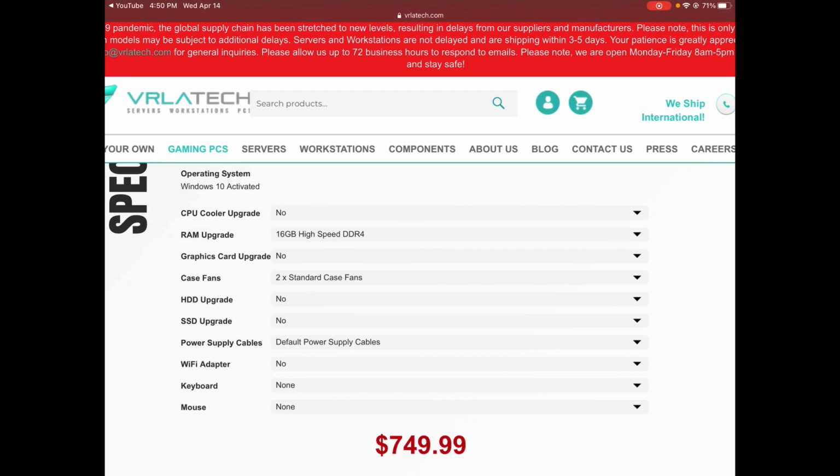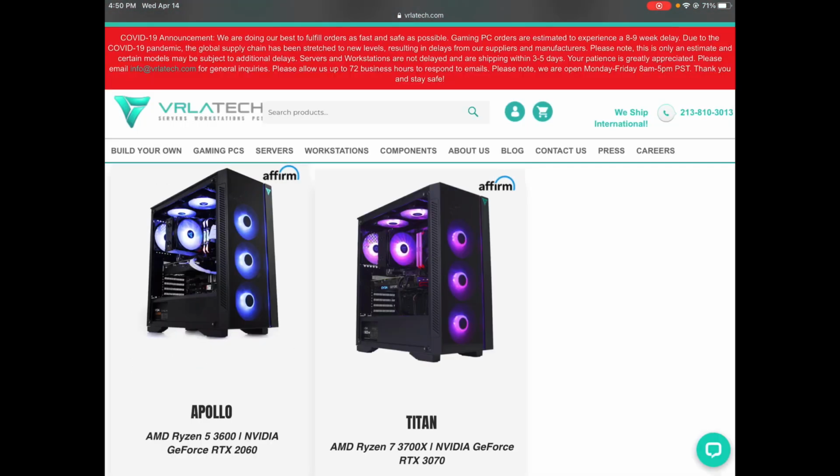But so I kind of understand it more for them raising prices. $150 isn't as outrageous as $250 like Digital Storm did to build Redux. So I'm not going to go on this PC too much, because in the current climate, $750 for this PC, that's not too bad of a deal, I guess. The issue comes in with the VRLA Tech Aurora.